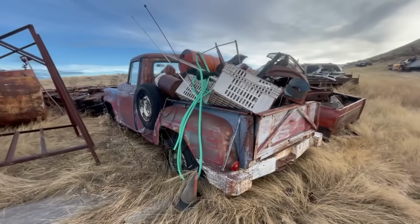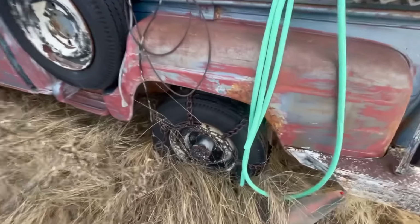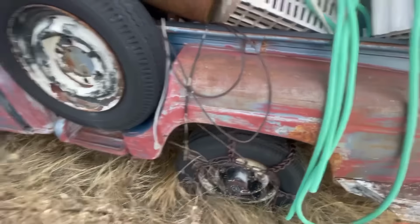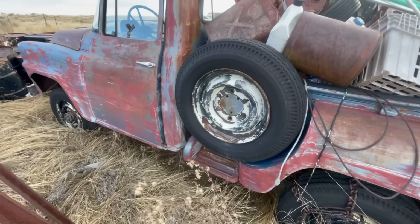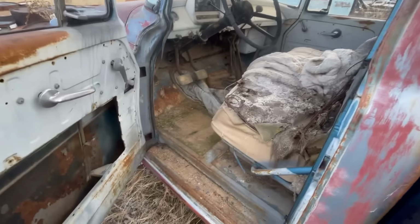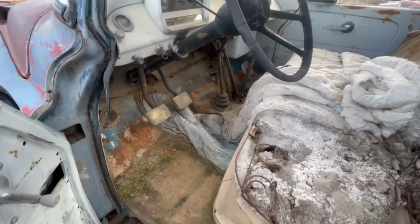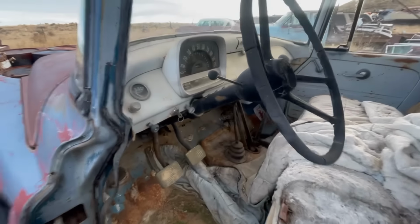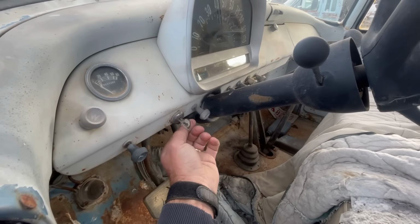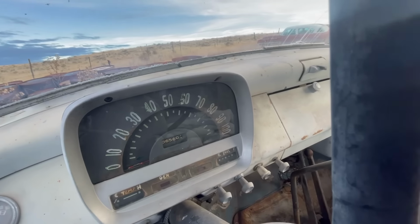so there she is, '57 A120 4x4 short bed. Still has the fresh tire chains. I have some minimal supplies. We'll do our best. If I can't get it, I can't get it. But it's not too bad. Look at that, dude. Even has the key, IH key, 65,000 original miles.